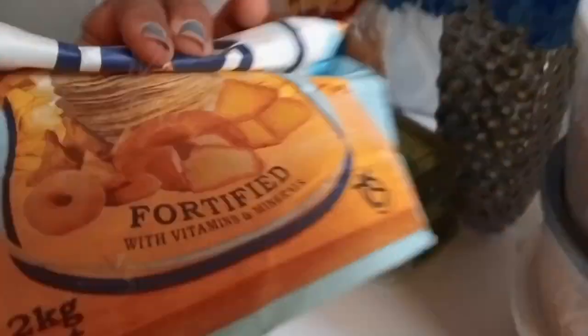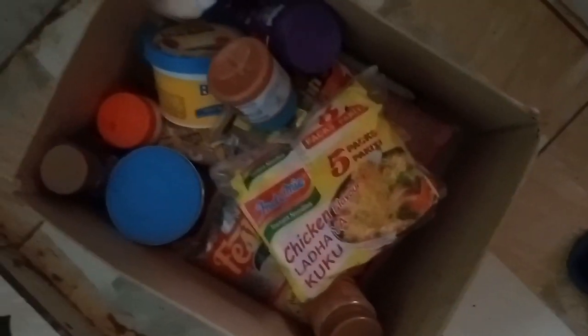I'm not sure about this. Hii nacho nikitupa, but hii inaweza kuwa expire. Hii inaweza itupa tu. And then hapa I have a box of my other shopping that I need to go through, so that I can also put these ones here. Sijui zitatosha, but I'll try.